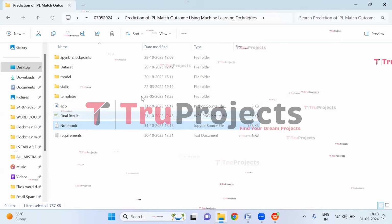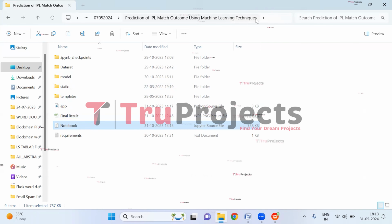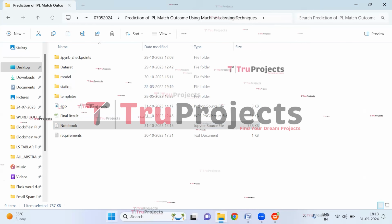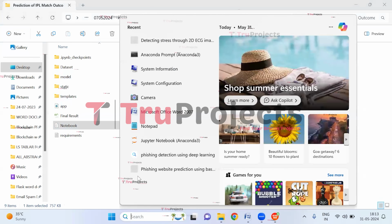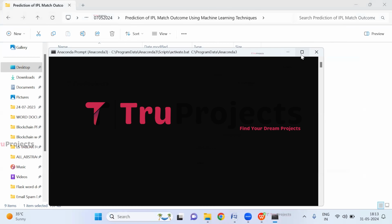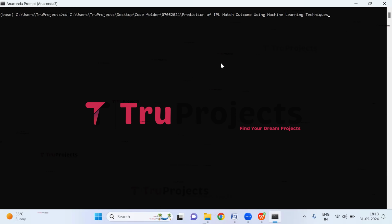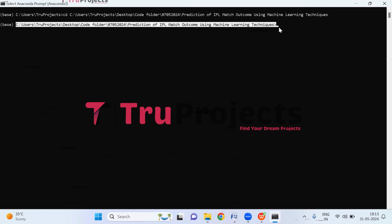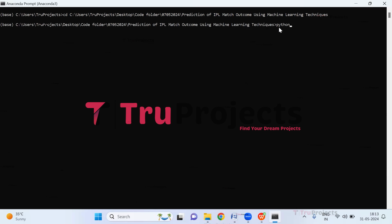First, we need to copy the path of the code folder from the address bar of the File Explorer. So here, I'm copying the path. Now open the Anaconda prompt. Use the cd command followed by a space and paste the copied path and hit enter. This command is used to change the current directory to the code folder's path. Now run the app.py file using the command python space app.py and hit enter.